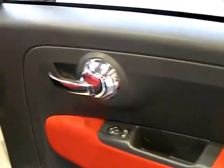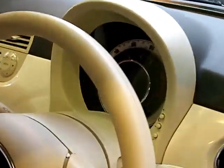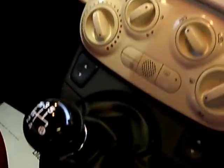Inside the car, electric mirrors here, low mileage, the car's done 18,300 miles. Radio CD. Electric windows, 5-speed. Red seats with cream leather trim.